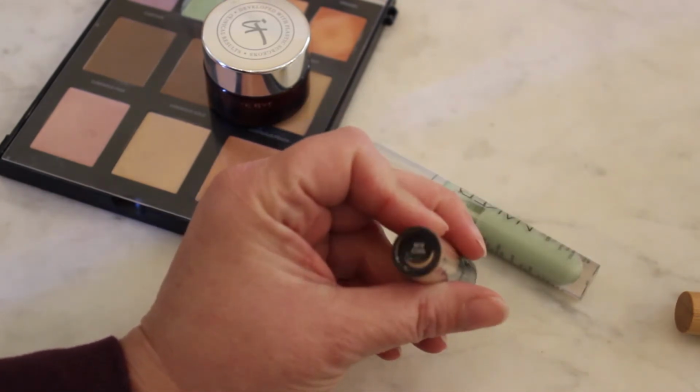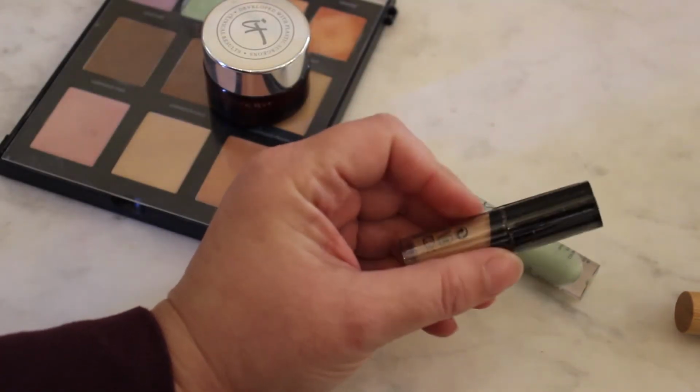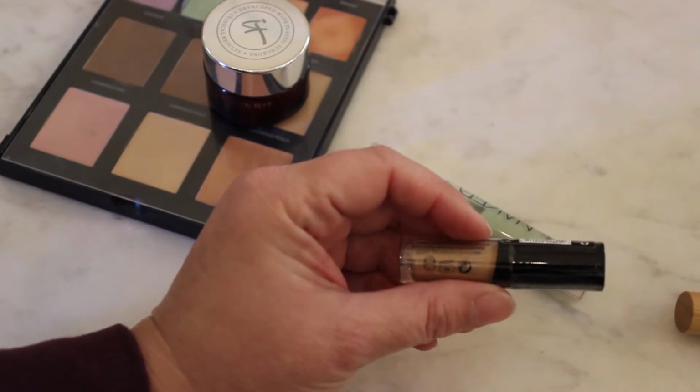This is in the shade M19 Cool. I don't know if it's a good match for me or not. Like I said, I haven't used it yet, but yeah.